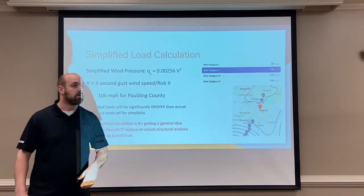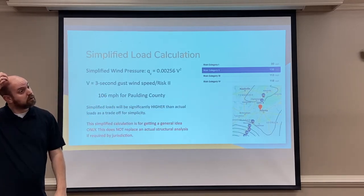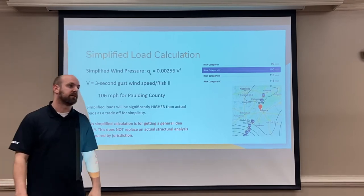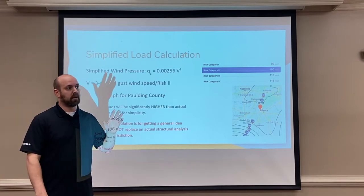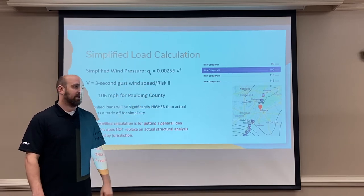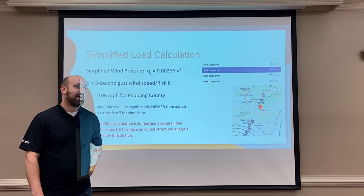Does the calculation take into account possible tornadic activity? No. Tornadoes are considered to be beyond the scope of this. It's one of those that if you got bigger problems.